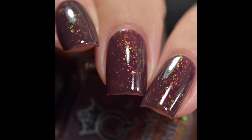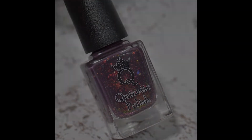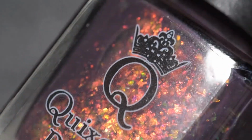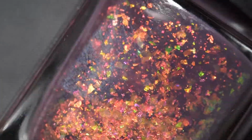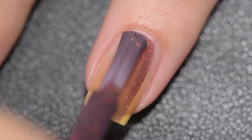The first polish that we're going to have a look at today is Purple Ash, and this will sell for $12. Purple Ash is described as a deep, muted mauve base that is packed with various sizes of red, gold, green, blue, iridescent, color-shifting flakies.